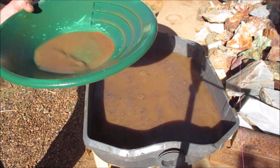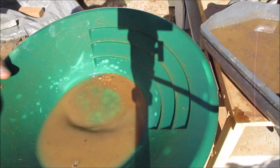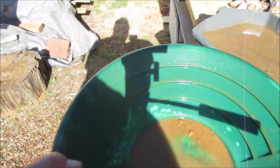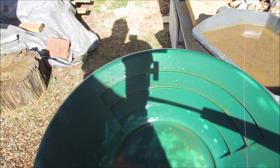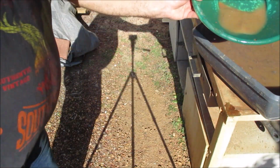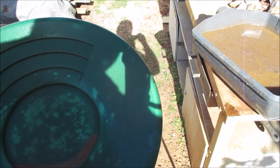Okay, let's see what we've got here. I might just bring this out here a bit in the sun so you can see what I'm doing. Okay, let's have a look. Doesn't look like anything. I'll have a look under me jeweler's loop. Yeah, doesn't look like anything there, guys. I'll get back to you with the next sample.